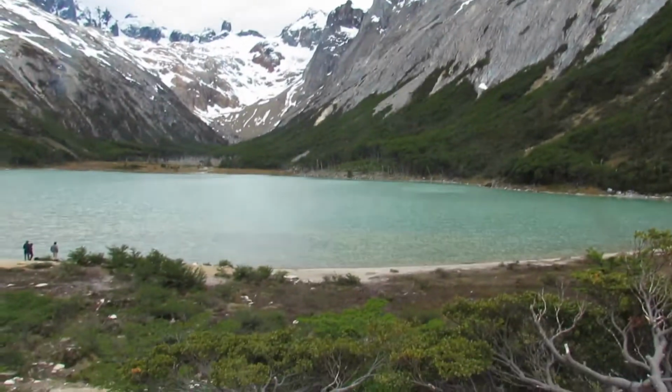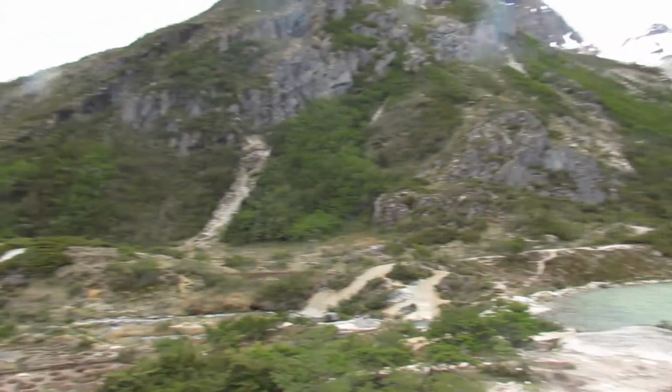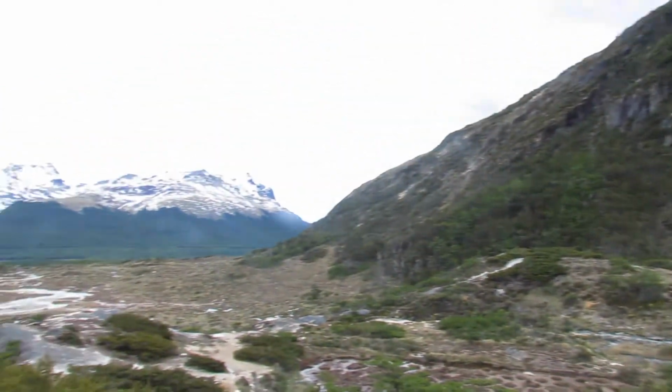So feet are a little muddy, pants are a little muddy, but we're rewarded with this beautiful view of the Laguna Esmeralda, and just getting nice views all the way around.